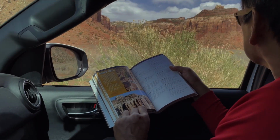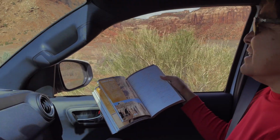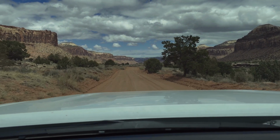Afterwards, we drove around a little bit to scope out the other climbs and see what the other crags look like. Some of them had slightly bigger approaches, but it was good to see the rest of the climbing area and try to figure out what we want to do next time.